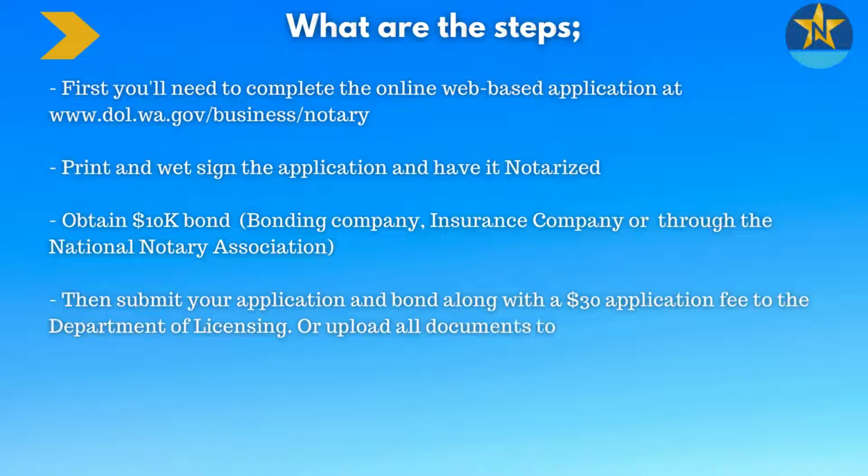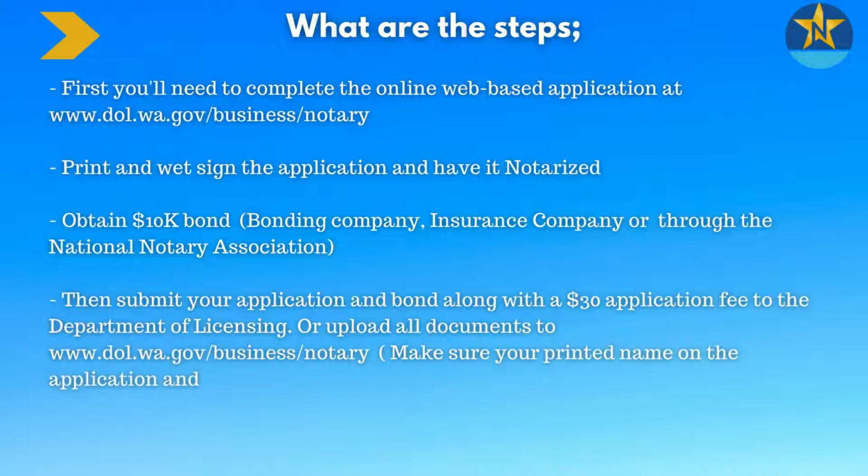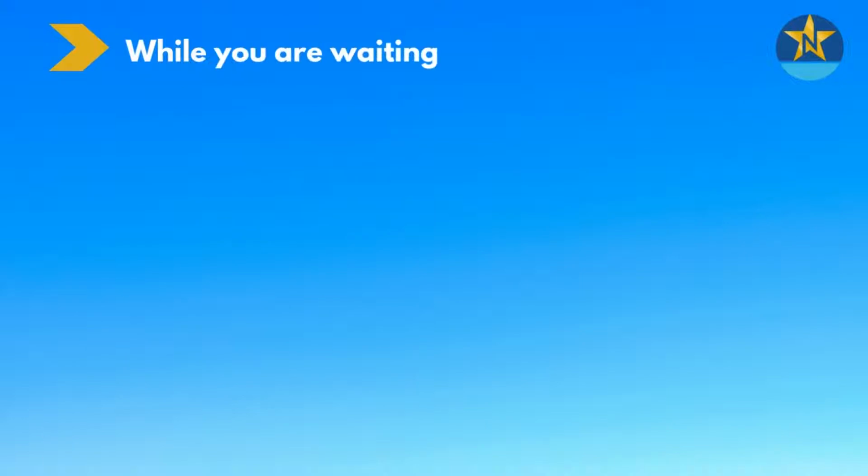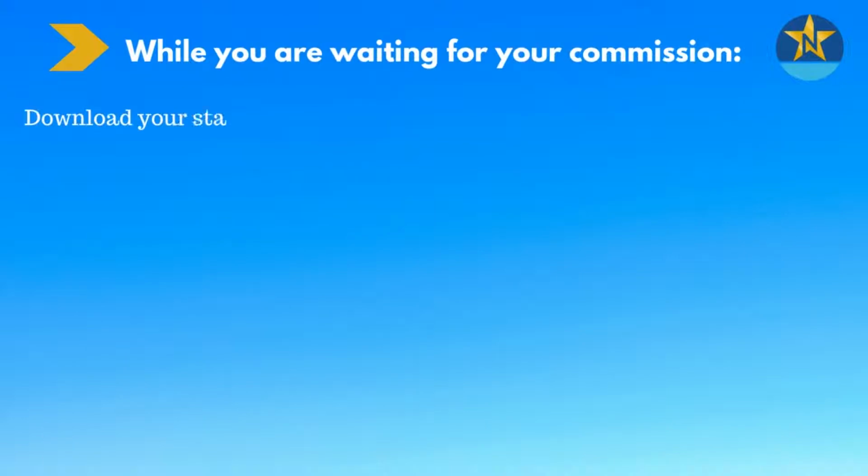to www.dol.wa.gov/business/notary. You'll need to make sure that your printed name on the application and bond match. If accepted, your commission will be sent in the mail to you to the address on the application. While you are waiting for your commission, download your state's notary handbook and read it cover to cover.